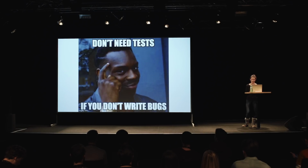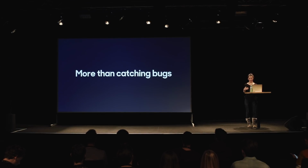You might be thinking right now that you don't need tests if you don't write bugs. But I want to try and dispel that notion from the beginning. Tests are for much more than just catching the bugs that you are writing today. I like to say, save a dev, write a test. Oftentimes, these tests are for developers who are going to be working on your code 2, 3, even 5 years from now, and they need to be able to make changes to your code comfortably and be confident that they haven't completely broken stuff.